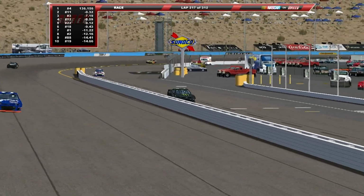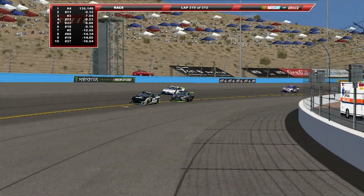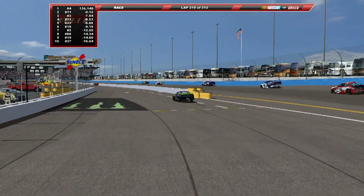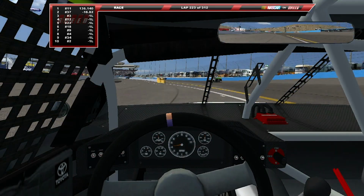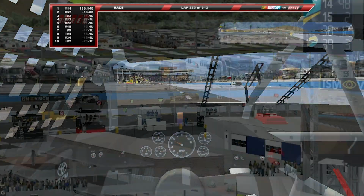NASCAR definitely sending a message as we see now Kurt Busch coming down for a pit stop. He's going to be one of the first top 10 competitors to come down. Kevin Harvick will then come down, but he's going to hand over the lead to Denny Hamlin, who actually stretches it quite a few laps past when Harvick pitted. I feel like that might have had something to do with the traffic that was to his inside. He just couldn't find his way to pit lane.